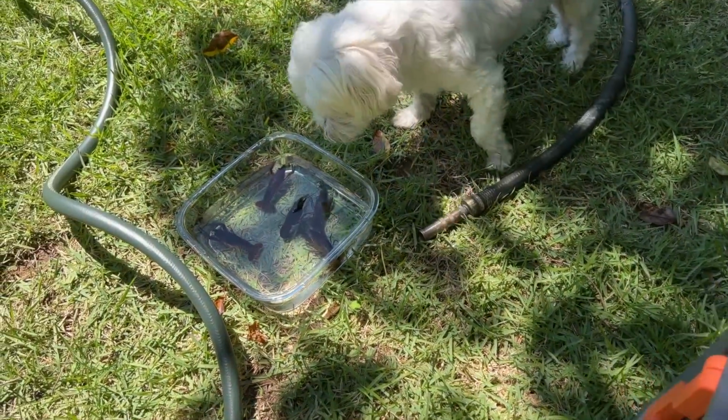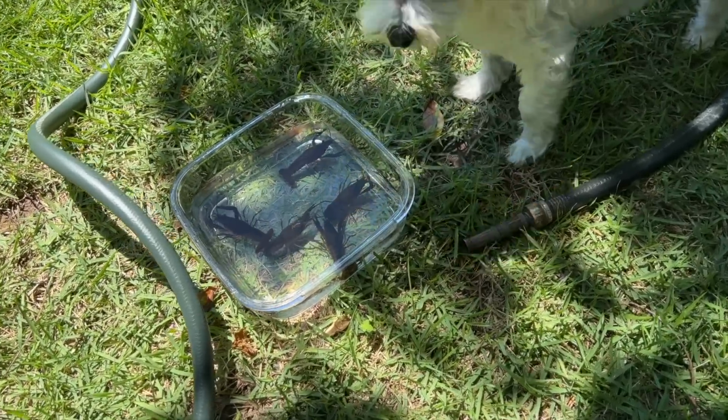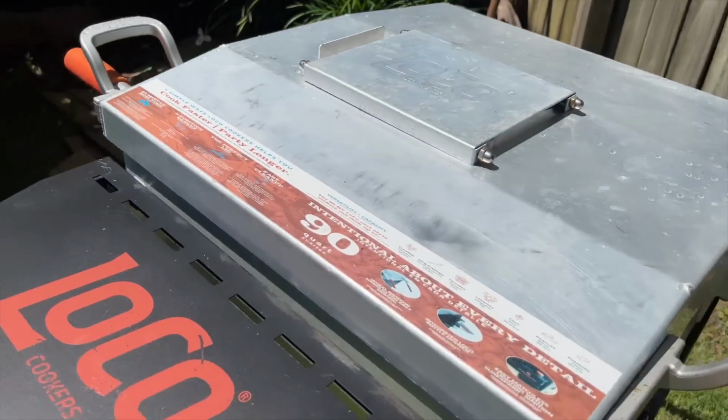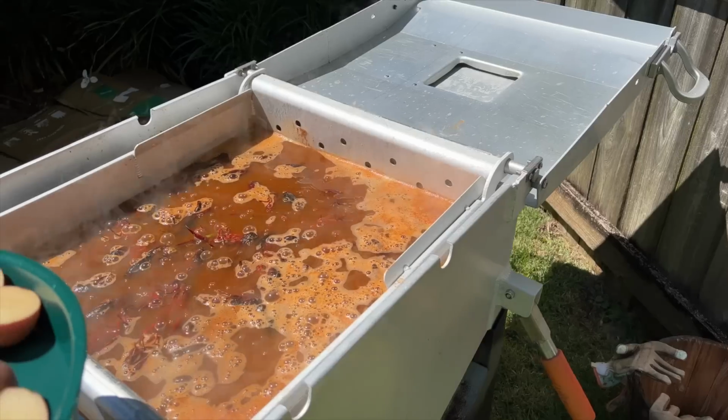So we're going to be boiling some crawfish this afternoon, and I decided to save a few of them to feed Moby later tonight. So hopefully he's going to enjoy some crawfish later. But I'll show you really quick my crawfish boil recipe. We mix our seasonings half and half, so half of it will be Swamp Fire, and the other half shrimp and crab seasoning from Louisiana. And the rest is pretty simple.